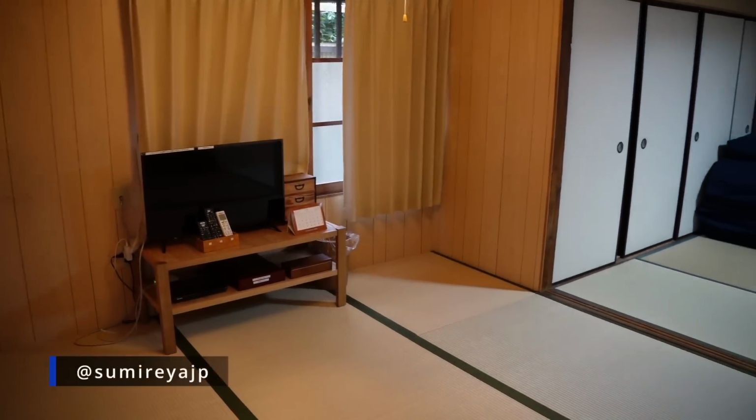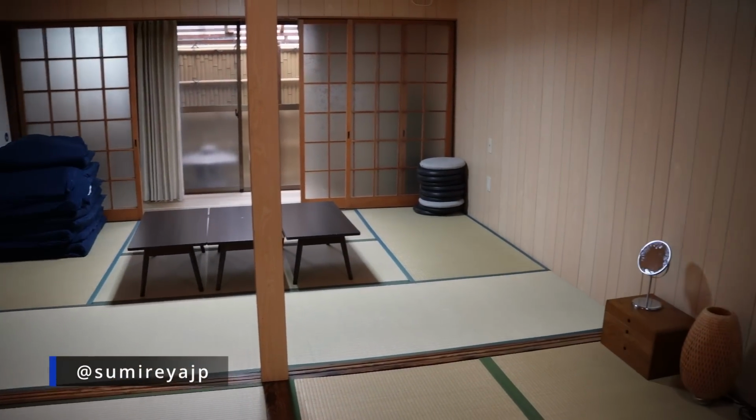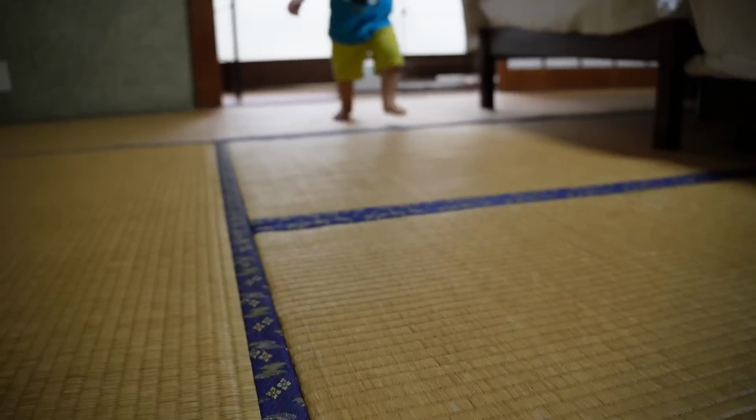So let's get back into the rest of our road trip. This is the Airbnb we stayed in last night between Kyoto and Osaka, and it was very cozy. It's pretty limited on dog-friendly hotels and accommodations, but this one worked out really nice for us, and there were like no issues on the tatami mat. It was actually really great for the baby as well because he was just running around. I loved hearing his little tap tap tap tap tap on the tatami mats.